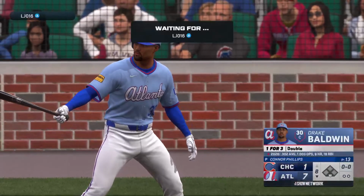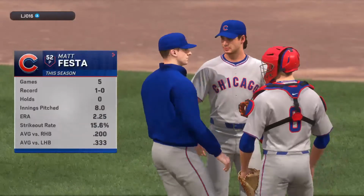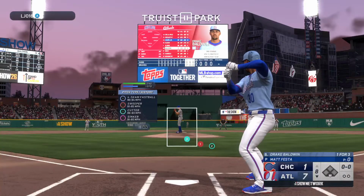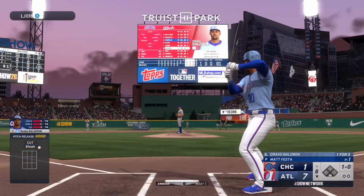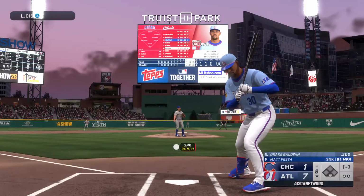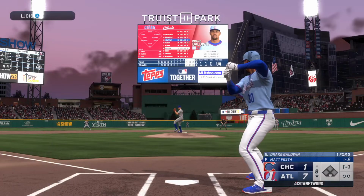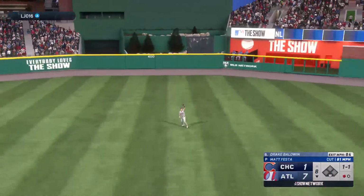Back here in Atlanta, on to the bottom of the 8th. Baldwin. Now, here comes a new arm for the Cubs, Matt Vesta. Number 52. Matt Vesta. No, that missed. This one in the air, center field. And there's one down.